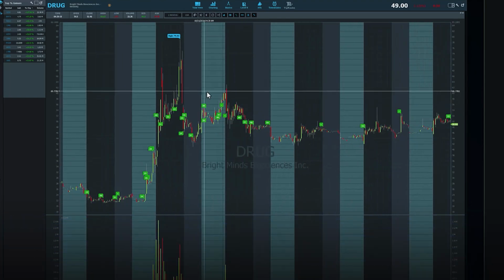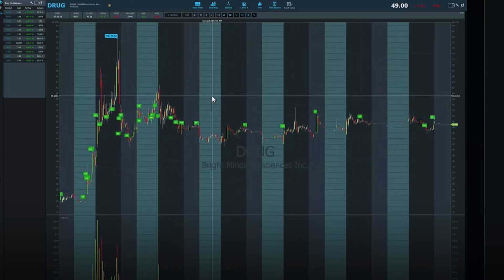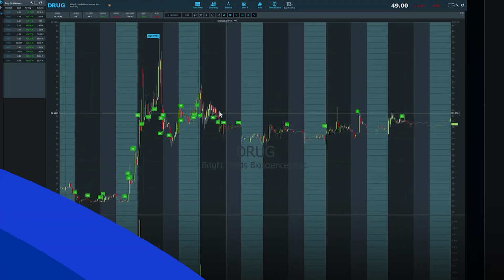And also it's a very low float and the spread is kind of crazy. 200K volume can make the stock push $10, and it can ignore the resistance as well. So it's very difficult to manage your risk on this one.